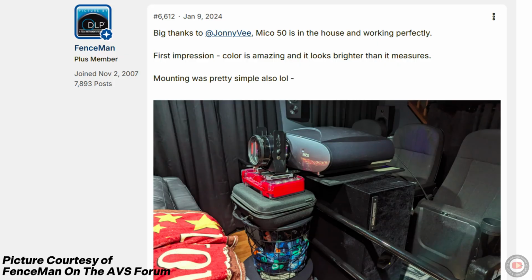But also, this is the exact projector that I saw in the AVS forum. This projector has gone through the hands of at least 3 members of the AVS forum. What I mean by that is this projector sold originally from a user on the AVS forum, a member called Johnny V. He sold it to a gentleman, a user on there named Fenceman, and I bought this projector from Fenceman. So this projector is the exact projector I saw in all these posts over the years on the AVS forum.